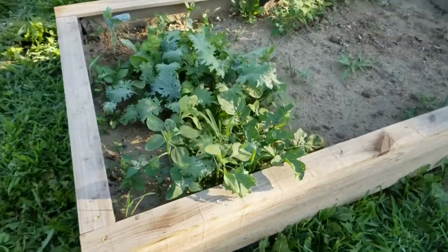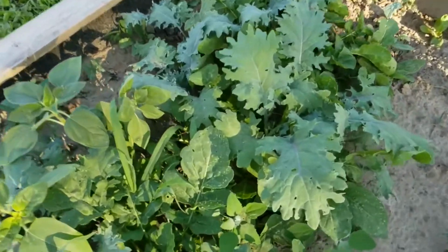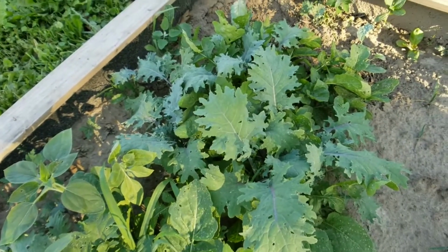So over here is the lettuce garden. This is the lettuce bed that actually grew, but I mentioned that I was having a hard time. Bugs were eating at the leaves, and my friend Sherry from Country in the City shared to put pepper, just regular ground pepper.